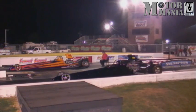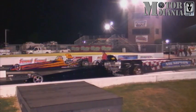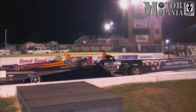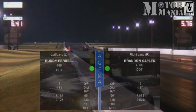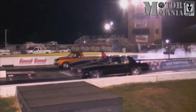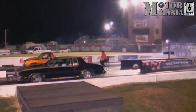Buddy Farrell, Brandon Caples, the hitman, local runner, left side. Closest to the camera, Brandon Caples, West Monroe, Louisiana. Buddy Farrell, Coca-Cola side, farthest from the camera. A malfunctioning tablet, can't pull up the chat rooms. Almost identical at the head, win light, hitman, look at him go. He's 9 on the tree, 4 on the dial. 9, 14, 21. Caples couldn't run the number. Margin of victory, 4 foul. So Farrell will take on Jay Strick next round.